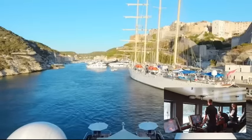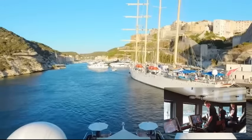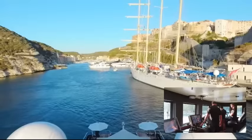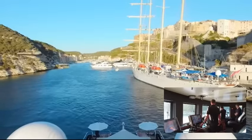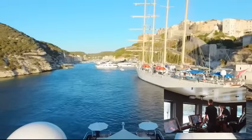Try not to use the thrusters too much. Learn to drive your boat without a thruster, so then the day that you don't have one, you know how to drive it. So I do try to minimally use a bow thruster.